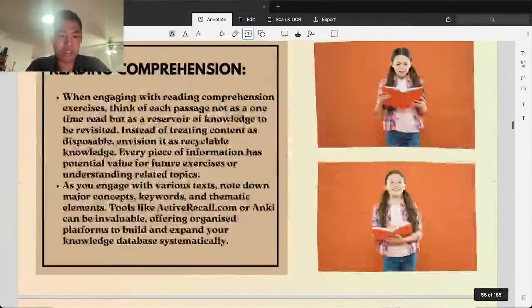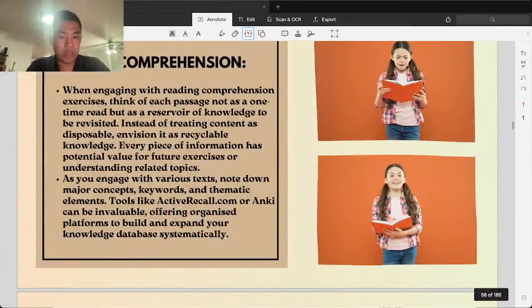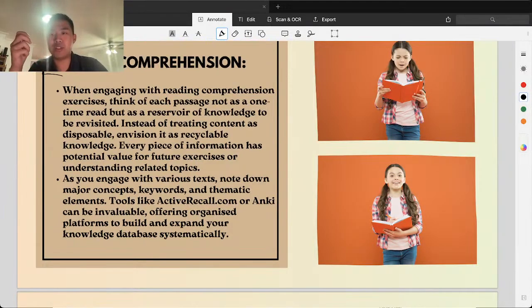Okay, let's move on. So, reading comprehension. Like I said, when engaging with reading comprehension, think of each passage not as just a one-time read, but a reservoir of knowledge that can be revisited. Often I think a lot of kids treat it as just something they need to do, and treat this content as disposable. Like every single time you read a passage, you just forget it. Instead of doing that, envisage it as recyclable knowledge that you can use for future exercises, understanding related topics, and things like that. And comment down below, guys, if you've experienced that.